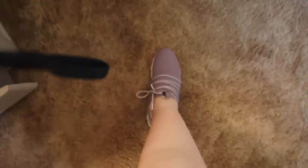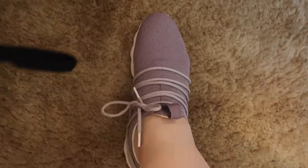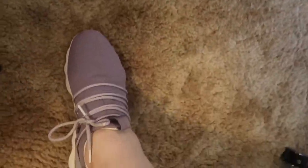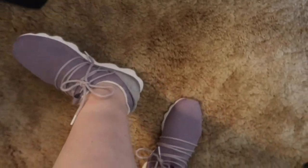Okay, I have on the dusty lilac pair. I love them. They're so comfortable. I definitely think sizing up was the right way to go with these, but they're really comfy. So yeah.